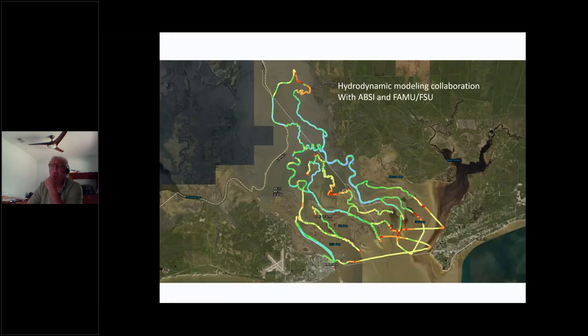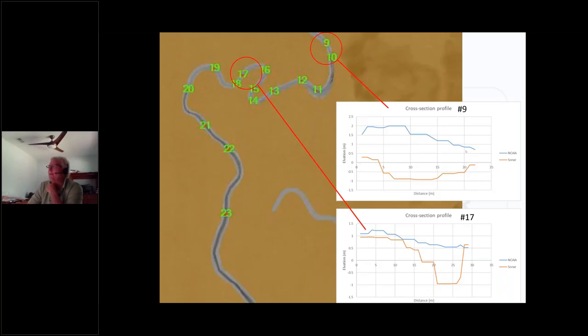I'll just go over some of the modeling real quick. Part of what we want to prove is that the freshwater delivery is greater. We're working with ABSI and the co-ops people at FAMU and FSU, and we did all this bathymetry work in here. Just to give you an idea, this blue line was from the DEM. That's what they would have used if we weren't out there, or they would have had to collect the data themselves. Here's what that channel actually looks like. You can see it's just huge differences in the data.